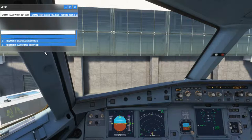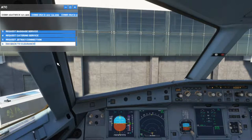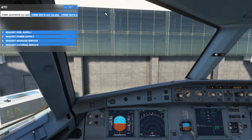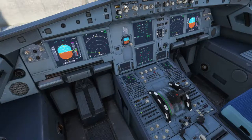So guys, if you see, there is no pushback clearance that I could possibly get from the ground services. So I have to do this manually, you know. Bus set.